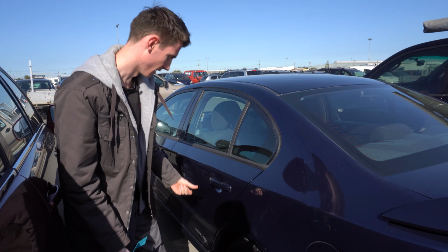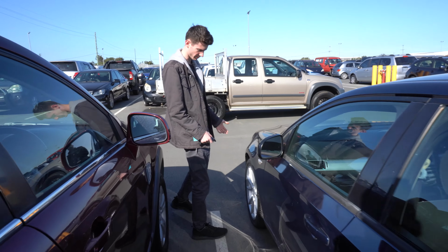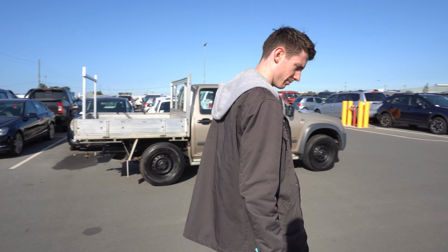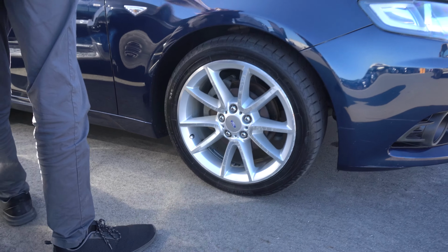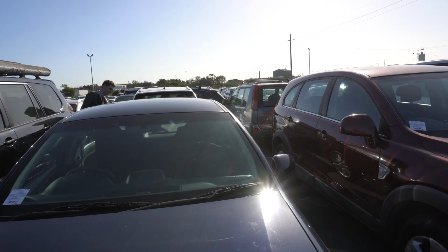Tire tread is like brand new tires. The wheels actually look alright. There's not that much gutter gash. There's a little bit on this one, and the one on the other side. See on the other side. Yep. Oh, okay, yeah, this one's got a bit on these little faces there. I really dig the colour though. It seems quite nice. Let's jump in, see what makes it special.